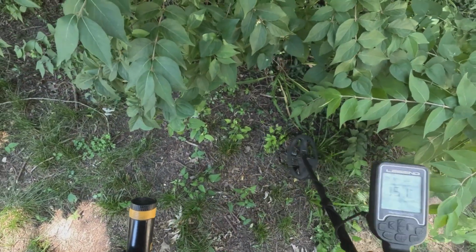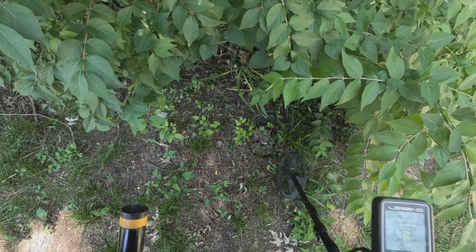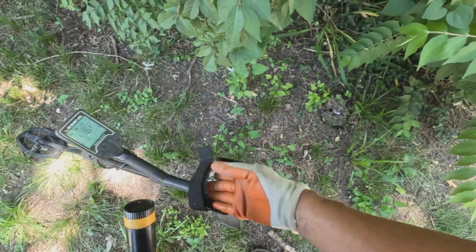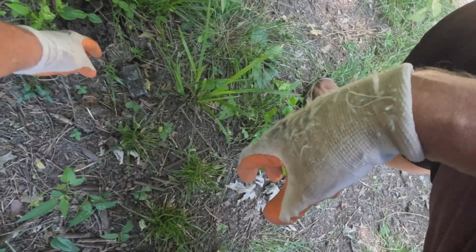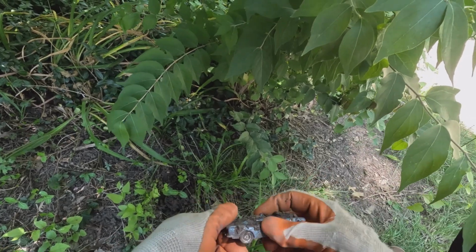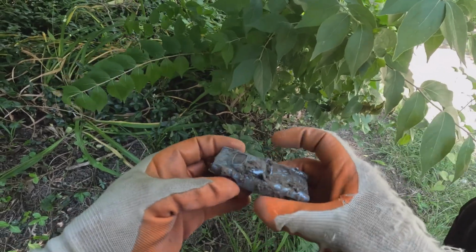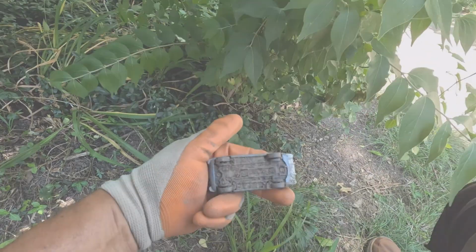Okay guys, got a banging signal, 51 signal, and when I went down to put the shovel in there, I could see the outline of exactly what it is. So let's check it out. As the toy cars go, that's not a real old one, but it's in pretty good shape. But it'll clean up nice. Looks like the top got squashed down a little bit. Always love the toy cars.